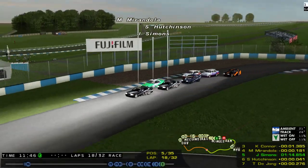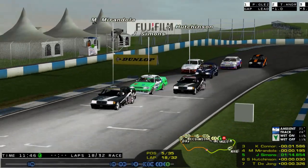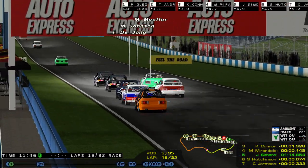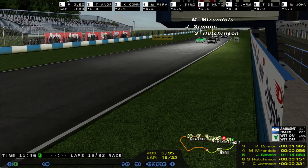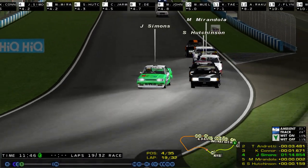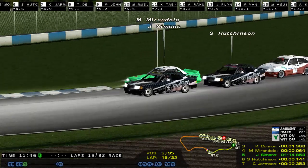Simon goes very wide, very loose, but obviously the Skyline has some amazing traction and power deliverance right out of the corners. And on the main straight here, Simon's might actually get Miranda right before the corner. He got him before the corner, but Miranda might use the outside into turn one. Yes, he does.